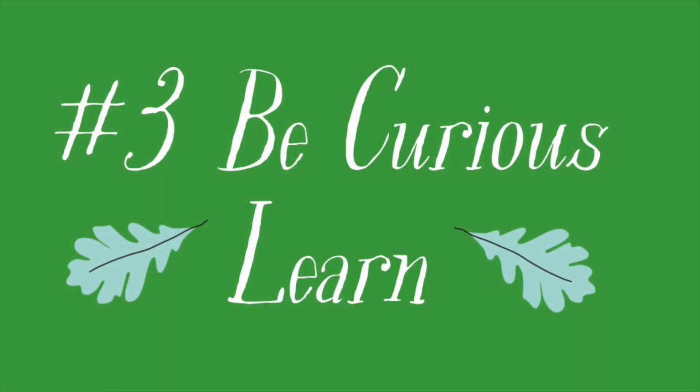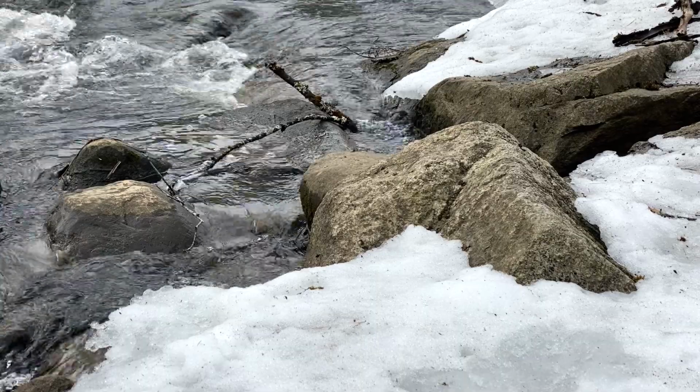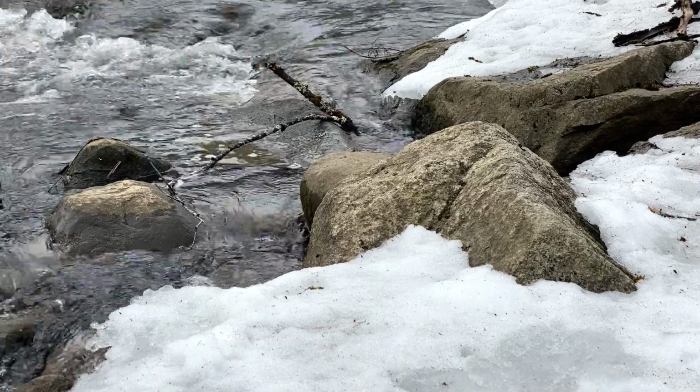Number 3, be curious and learn about the woodland plants around you.